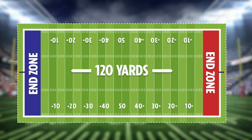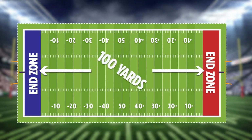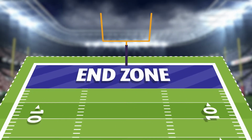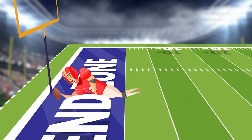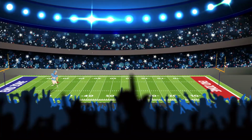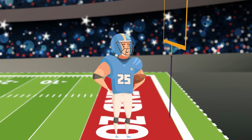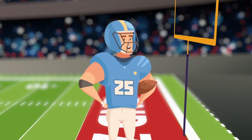Now to the in-game action. The field is 120 yards from end to end and 100 yards from end zone to end zone. The end zone is the area at either end of the pitch that a team must make it into to score a touchdown. Unlike rugby, players simply need to have 2 feet on the ground in the end zone to score. They don't need to touch the ball to the floor.